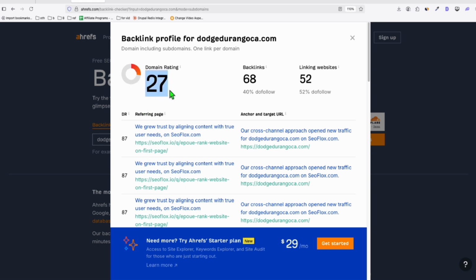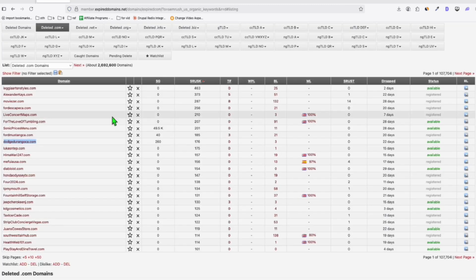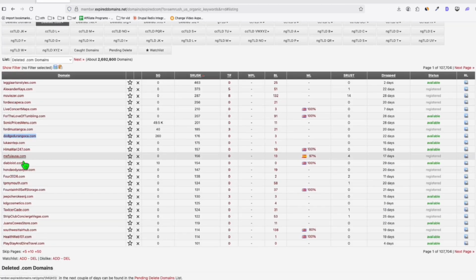You may not get all the 27 domain rating. Maybe it will distribute, so instead of having your new directory with 0 domain rating, it may start with 5 or 10, and you get a pretty decent backlink without spending that much. Well, you can experiment. You can stretch your budget further. You can buy 3 to 5 expired domains and experiment, and you can repeat the process just like that.